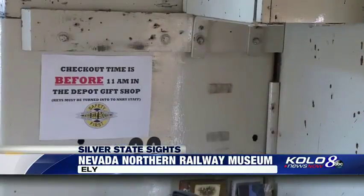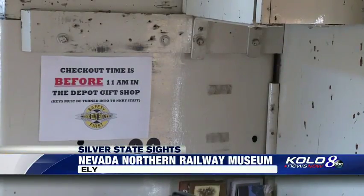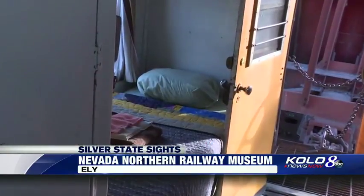Well, the caboose, as you see right here, one of the more well-known parts of these old type of trains, was the part of the train where the crew had their offices. Now it's being used a little bit differently here in Ely. If you want to come take a step back in time, you can actually stay a night aboard the caboose here, something that I'm told plenty of people do on a regular basis. This one is very historic and very original.